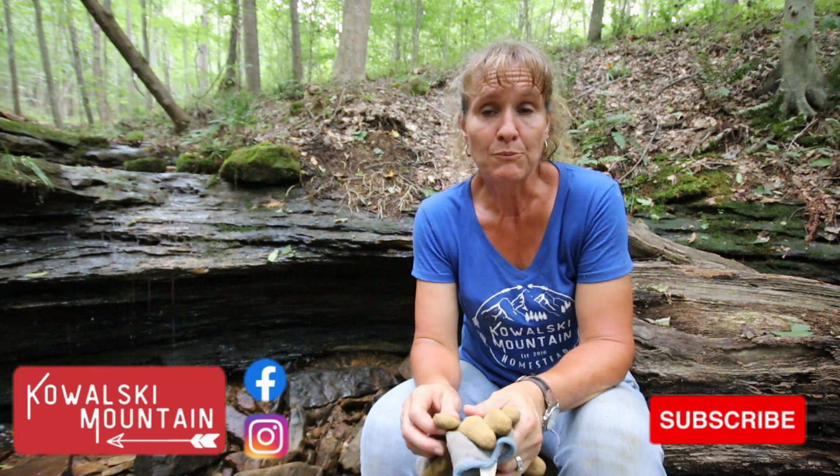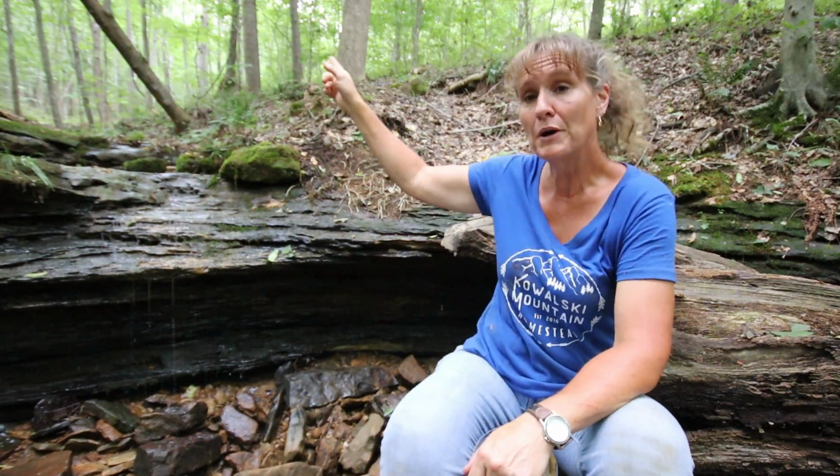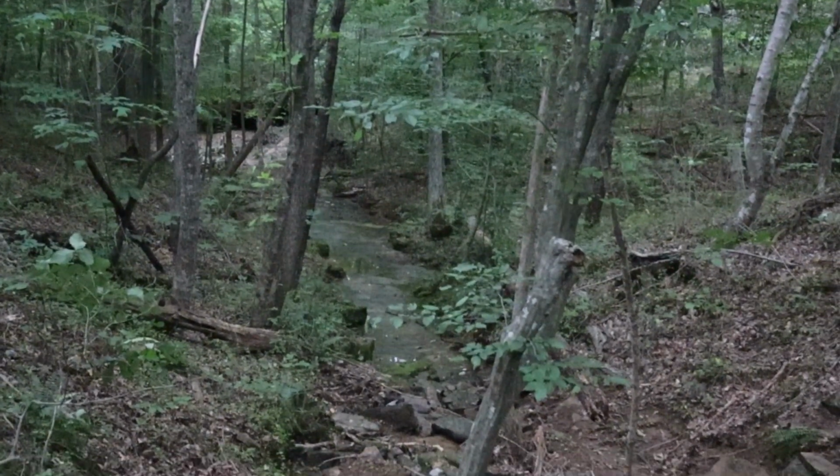Philip purchased the homestead property in 2016. In 2020, we purchased an additional 24 acres. So we have a total of 68 acres here at Kowalski Mountain. And the piece that I am on is that addition. And as we were exploring it for the very first time, there's a trail right up here behind me, and we were walking along that trail, just checking out our new property, and I saw this flat rock.